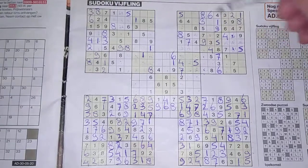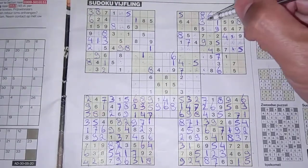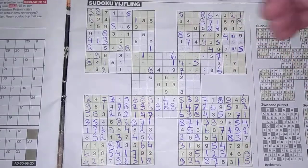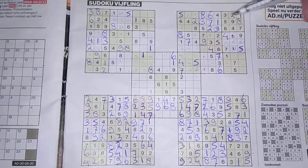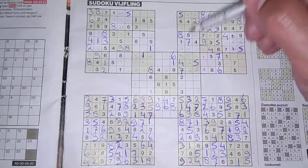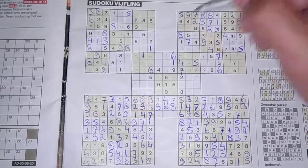Two numbers left in this big square for the numbers 2 and 7. We have a 7 here, no 7 there. 7 should be there, and a 2 goes there. One number left in this row for the number 2. Two numbers left in this row, the first row, for the numbers 9 and 7. We have a 7 here, no 7 there. 7 should be here, and a 9 goes there.